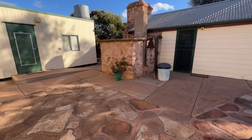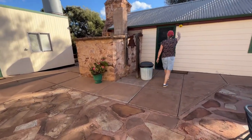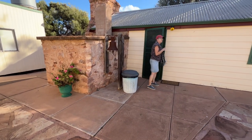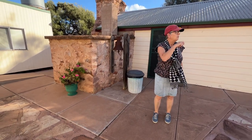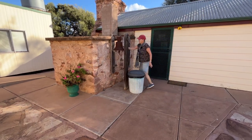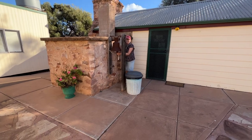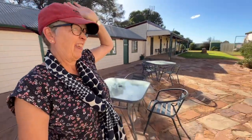This is an original part of the building, as you can see, with the chimney, and in here is the camp kitchen. They did use this for the seasonal workers who came for the shearing, but they've moved over to somewhere else. What I found interesting was this was the dinner bell. That's so that they know when they're actually over there shearing.